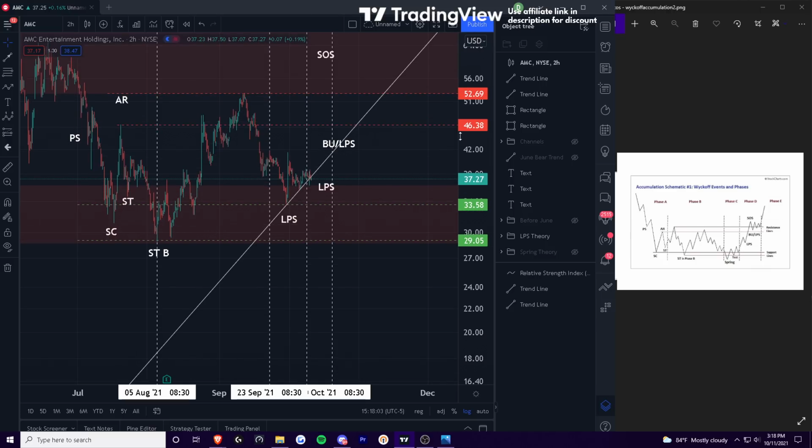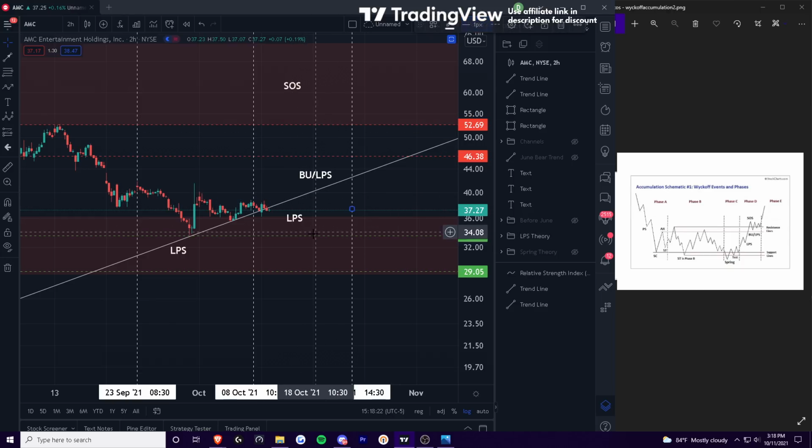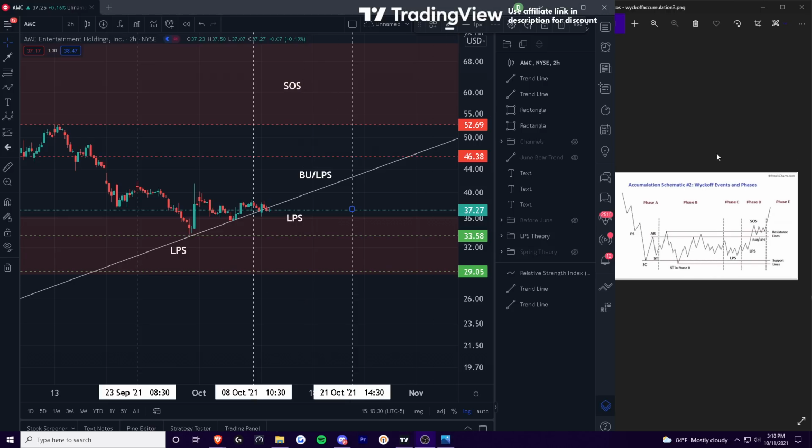What I would say is, based on these two theories, we should be expecting a move up here in the short term. And by short term, I mean within the week, we should be seeing a relatively sizable move up. I'm not expecting anything crazy, but what I'm looking for is this. Oh, you can't see that. Let me take the schematic off the screen. I'm looking for this move right here. See that little peak at the beginning of phase D? I'm looking for that sort of move at least.